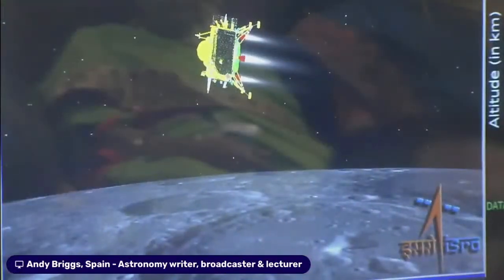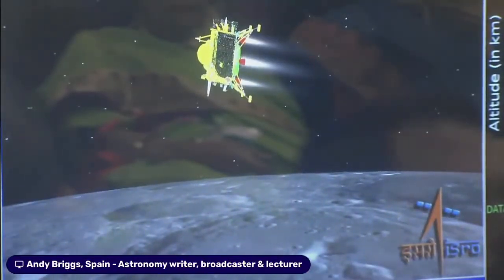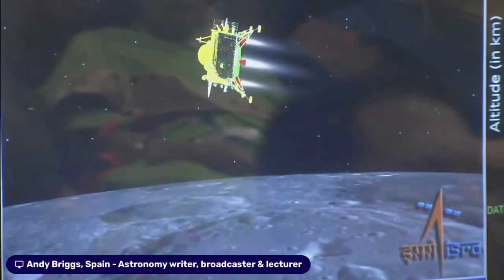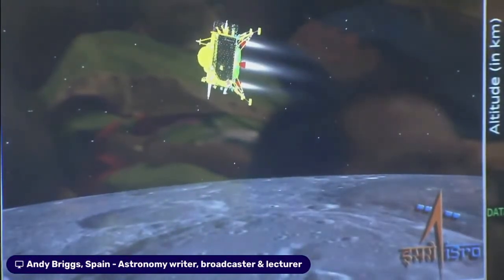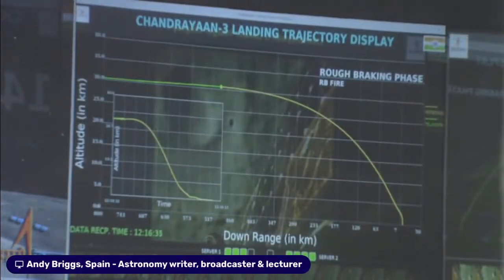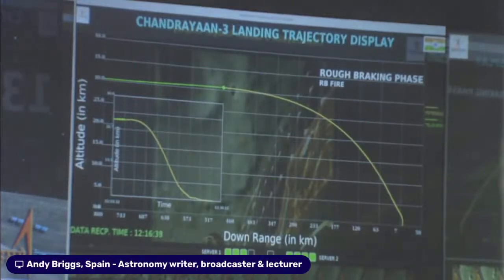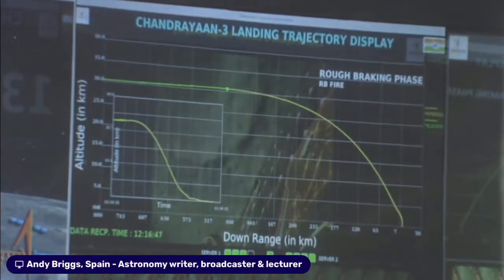And then since then it went into a very large elliptical orbit, and it's been performing lots of maneuvers, bringing it closer and closer to the, I was going to say the sun, the moon. So till we got to this position today. Hopefully, fingers crossed, everything goes fine for them. We need some good news.